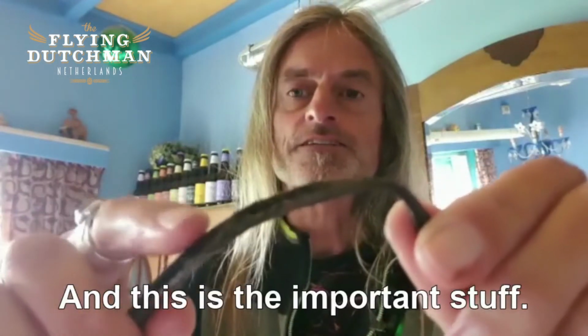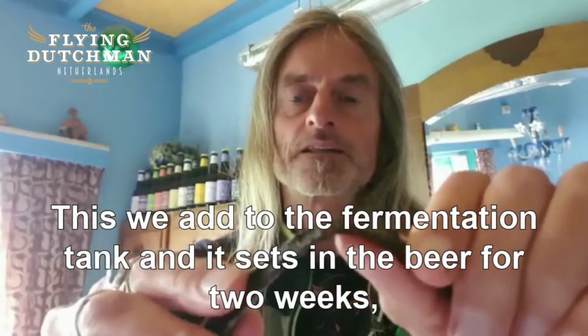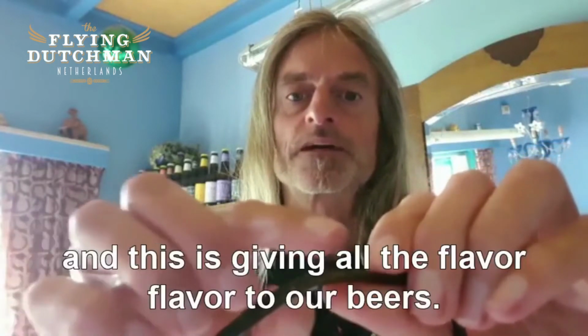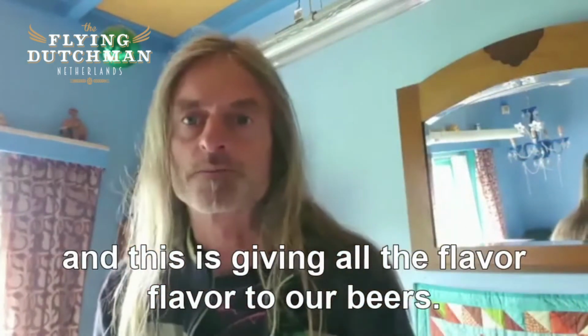And this is the important stuff. This we add into the fermentation tank, and it sits in the beer for 2 weeks. And this is giving all the flavor to our beer.